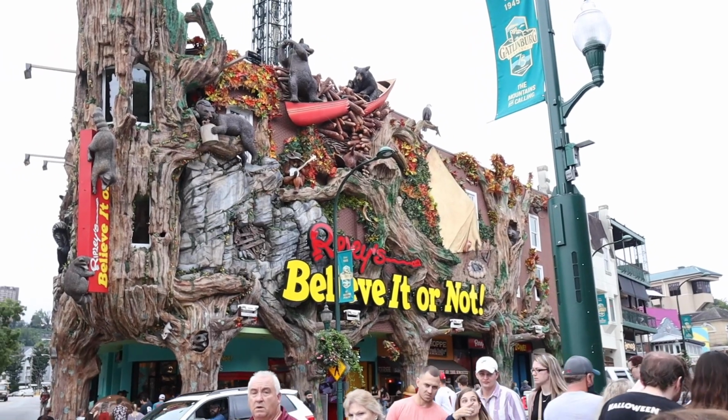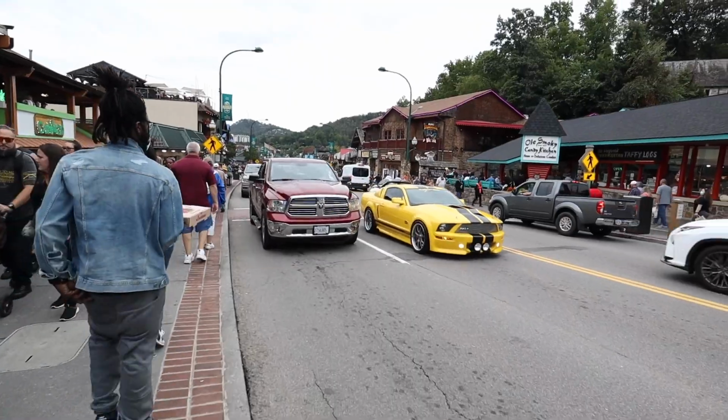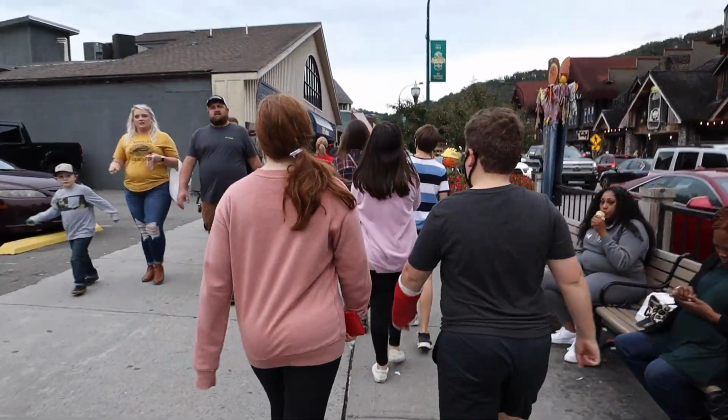So this is downtown Gatlinburg, and as you can see, it is very much a tourist destination. There were a ton of people here, a ton of people on the streets driving through, but there was lots of places to eat and to shop, but we found something better to do.